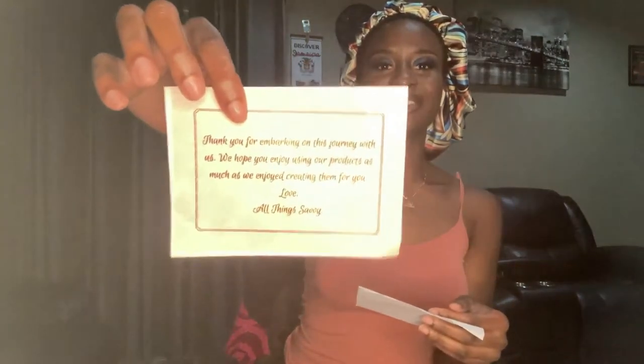And then they put two wig caps in here that kind of match your skin tone a little bit, which is nice because I ran out. And they also place hair care tips for you with Kinky Straight, Silky Straight, and Twist and Locks, just telling you how to keep it and maintain that. And then a cute little thank you card. Thank you for embarking on this journey with us. We hope you enjoy using our products as much as we enjoy creating them for you. Love, All Things Savvy. Aww, so cute.